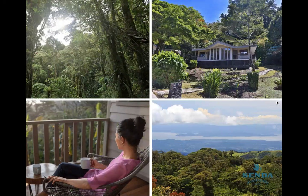All of the room options at Monteverde have private small terraces that are covered. Great place to take in your morning coffee. And the property's on a slight hill. The highest categories, the Senda Suites and a couple of the other suites, have a view looking down to the Gulf of Nicoya. Really beautiful area to watch sunsets in particular.